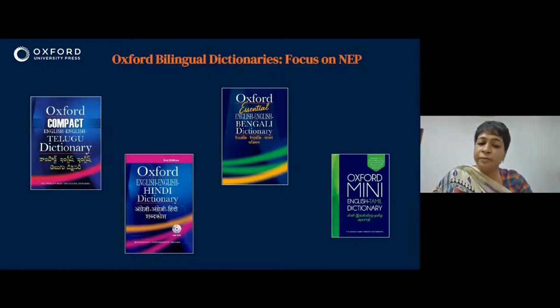There are different ways in which children could build their vocabulary. And one important way is learning to use a dictionary to gain an understanding of new words and of how language behaves. And of course, with the National Education Policy 2020 in place, focus on mother tongue and regional language education pushes us to rethink education, when no single language should be forced upon students as the medium of instruction.